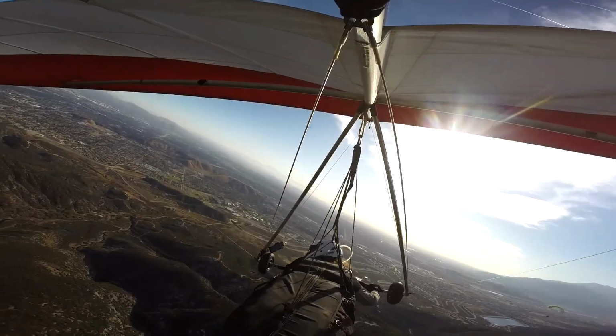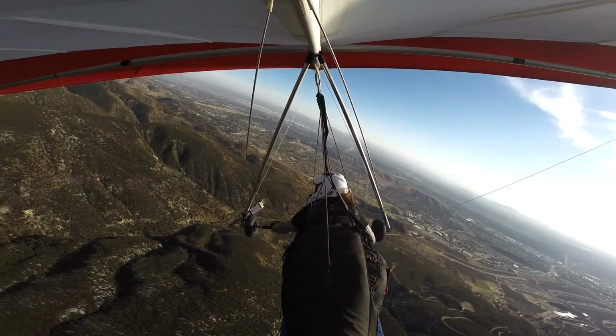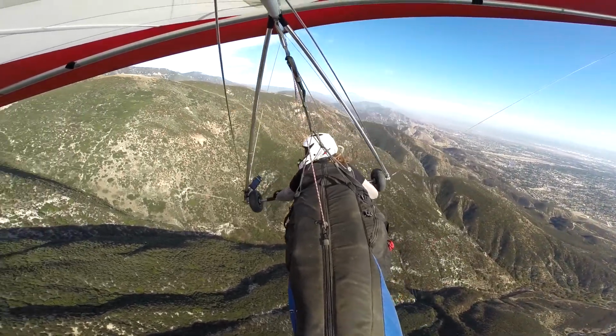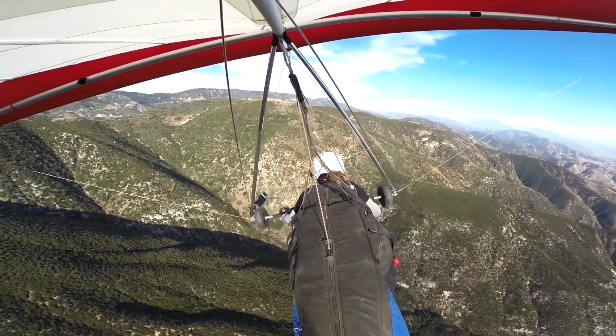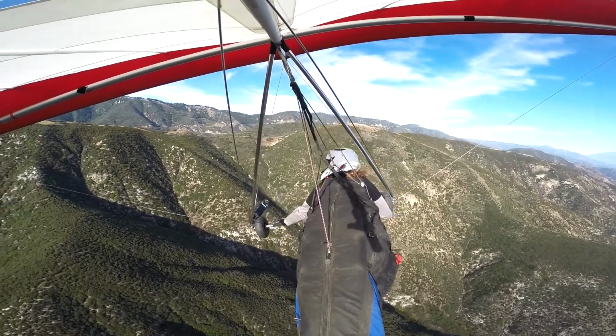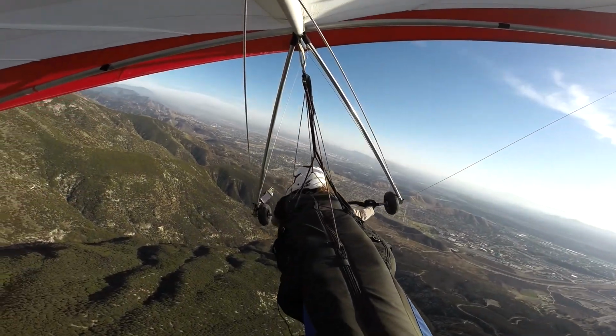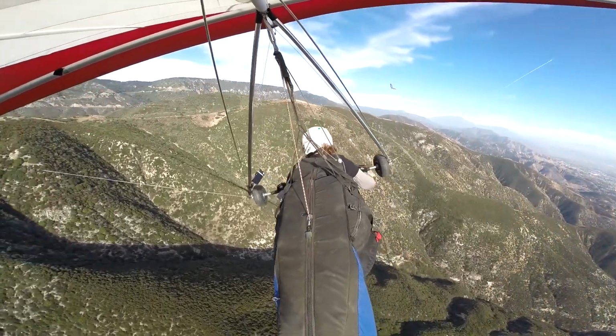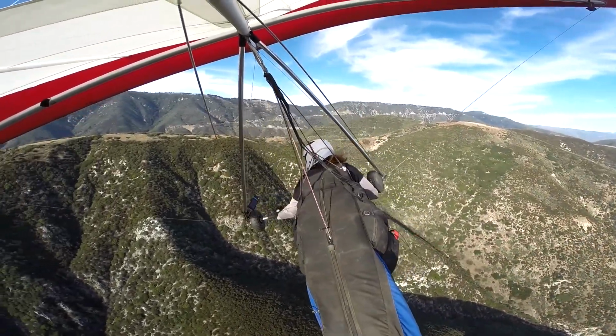At this point in the flight, Nate's staying high up on the hill. I'm trying to get up here with him. You can see me thermaling, circling over his head, but I never quite got out to this area where he was, and that was my downfall.